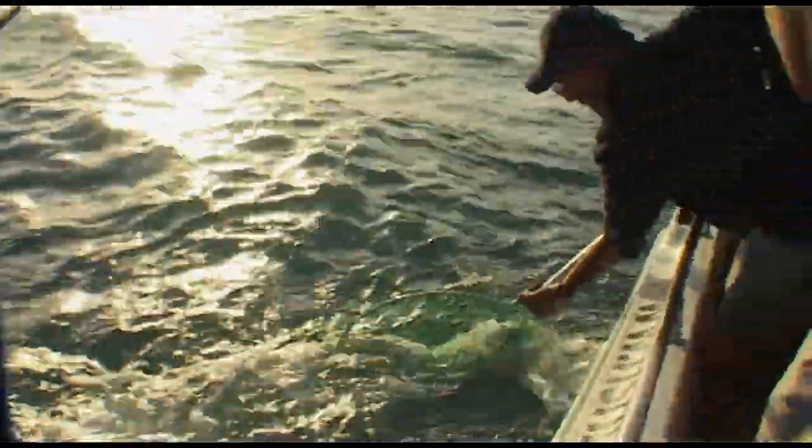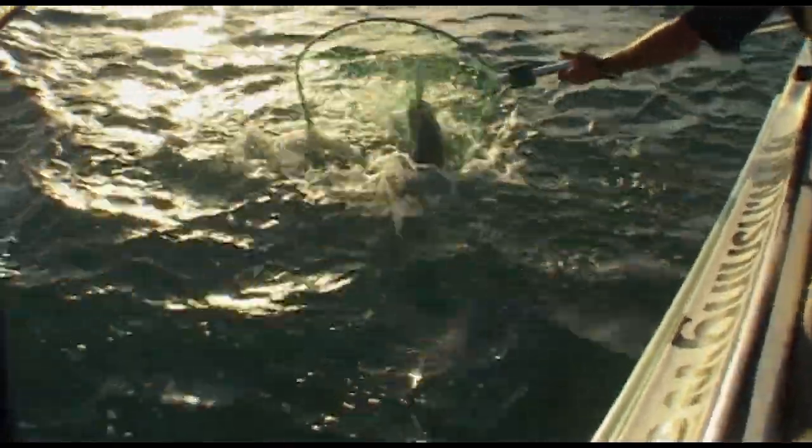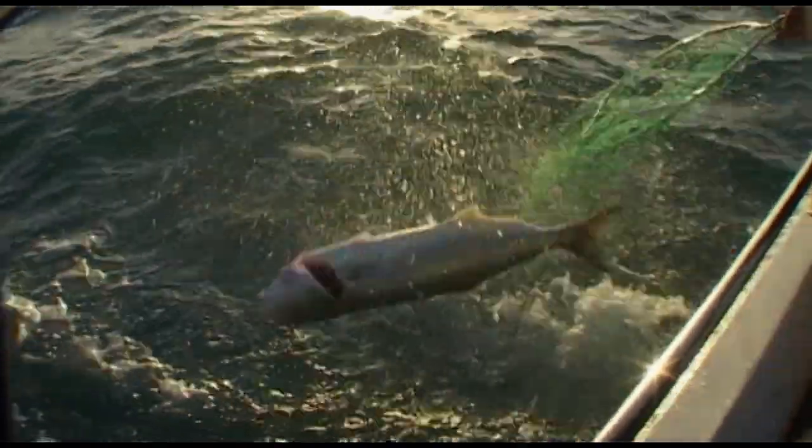You got him? No. Oh no, Greg! Oh, bloody net. Hang on. You saw him. We saw him. We lost him. We'll get him again. I couldn't believe it. The huge tailor went into the net and then turned and swam back out again. Greg was dark on himself, so I knew I had to get back out and find another big one.